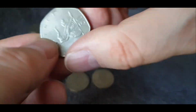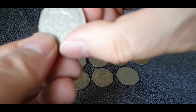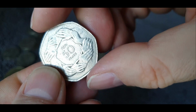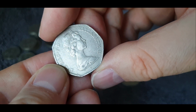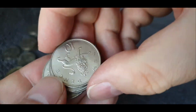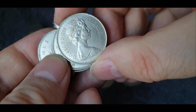We've got some 50p's as well. There's 1976. Oh, there's a 1973. Not in the best condition, but to be honest, there's one as well. There's another one there. Yeah, not in the best condition, those. There's some more 10p's though. There's one in a nice condition. That one shouldn't really be touching these, by the looks of it. It's not in perfect condition.